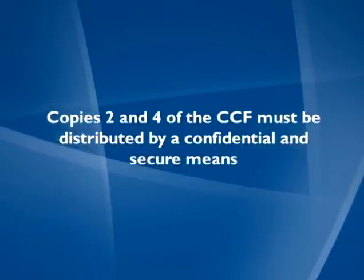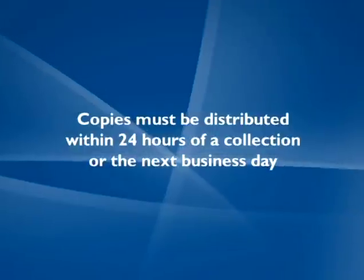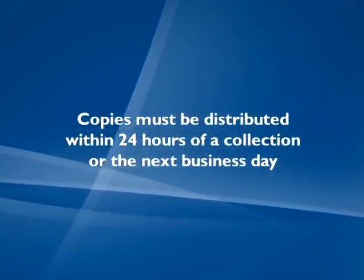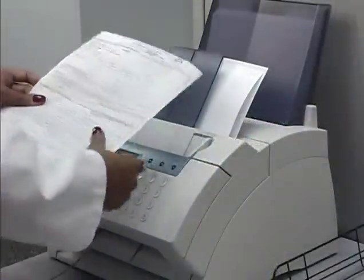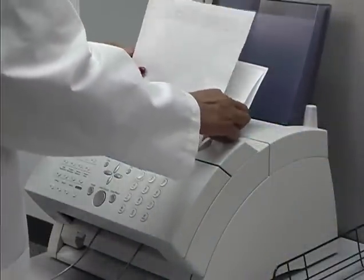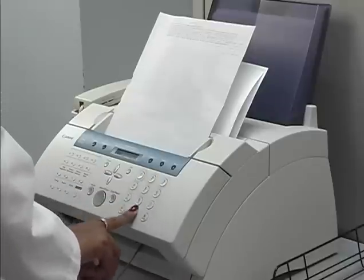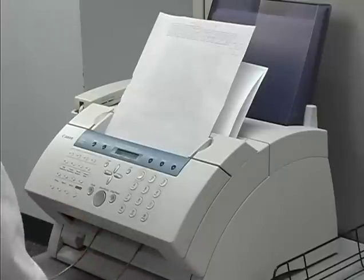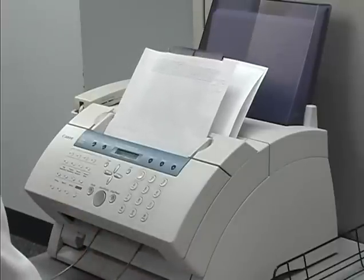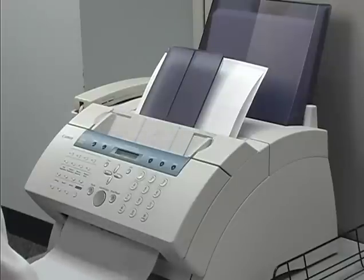Copies 2 and 4 of the Custody and Control Form must be distributed by confidential and secure means. Due to tight time frames, copies must be distributed within 24 hours of a collection or the next business day. Fax and email are generally considered the best and most time-efficient methods for distributing CCFs. Copy 2 of the CCF is faxed or scanned and emailed to the Medical Review Office, and Copy 4 is faxed or scanned and emailed to the employer's DER. Copy 3 of the CCF must be retained at the collection site for at least 30 days.